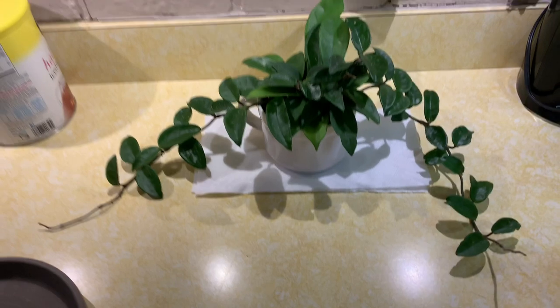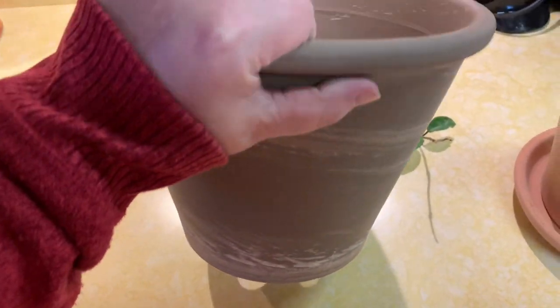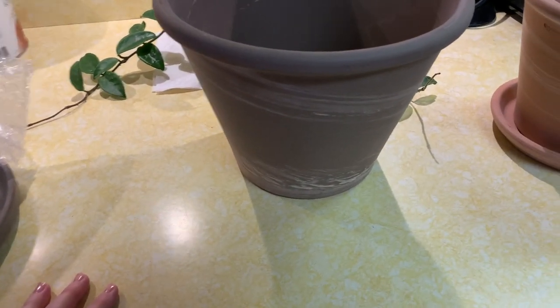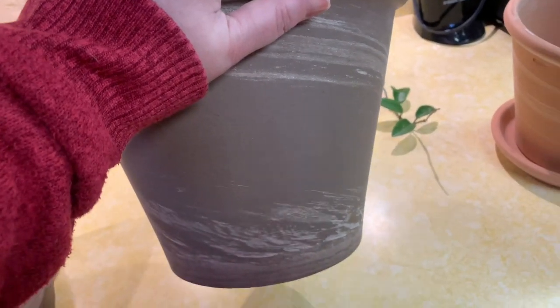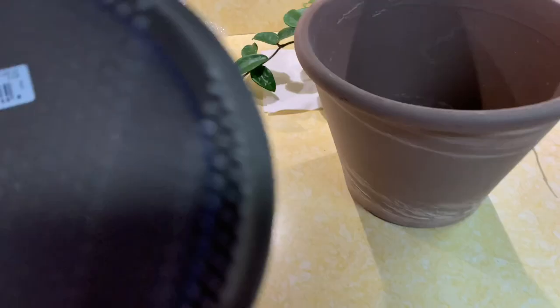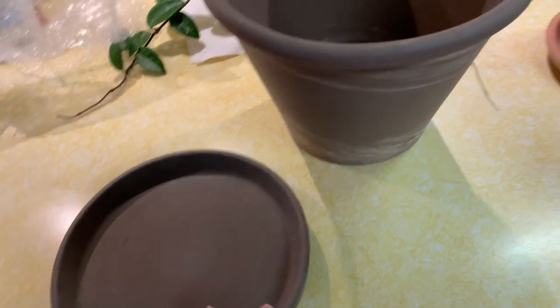And I also purchased this one. This one was $12.99. Yes, this terracotta pot, a little bit larger than the orange one. So this is more of a taupey colored terracotta, and it also has the white swirls throughout the pot. And yeah, this one reminds me of chocolate vanilla swirl ice cream. I guess you guys can tell where my mind is at, right? Ice cream.